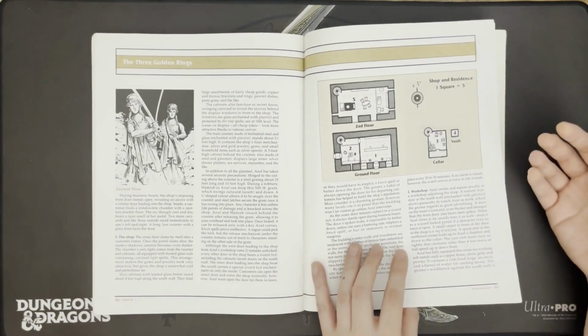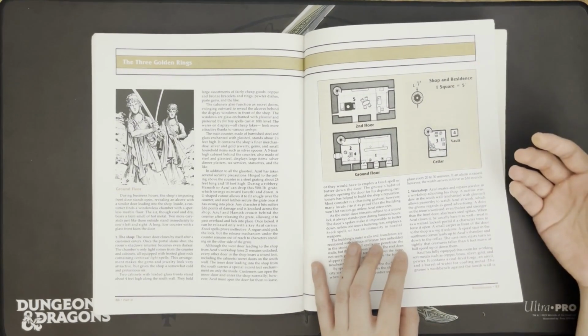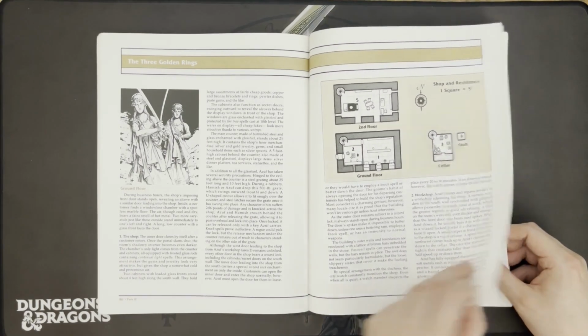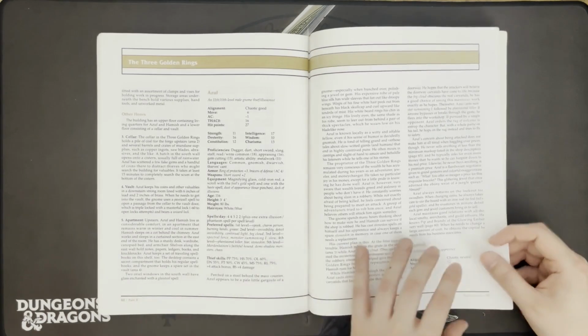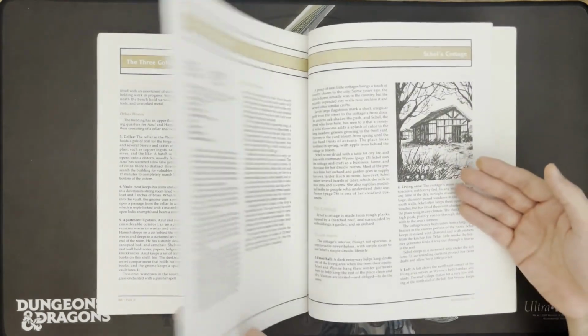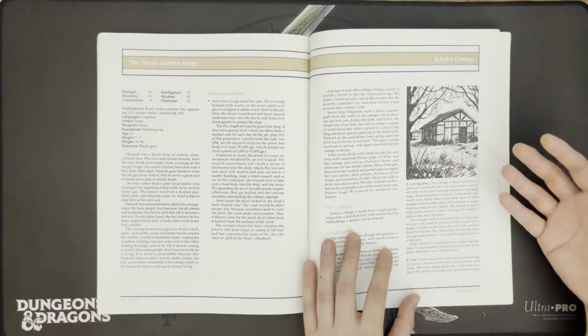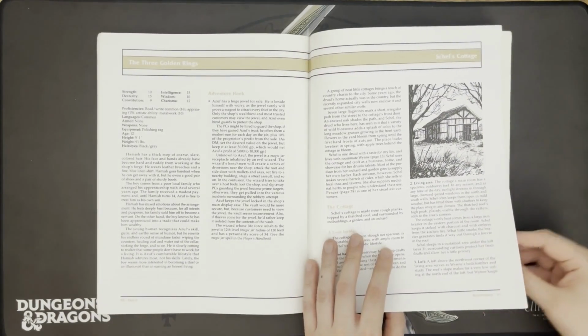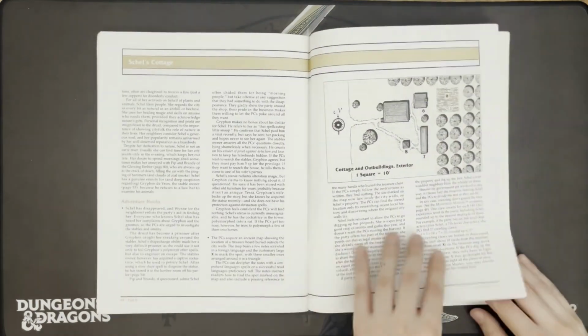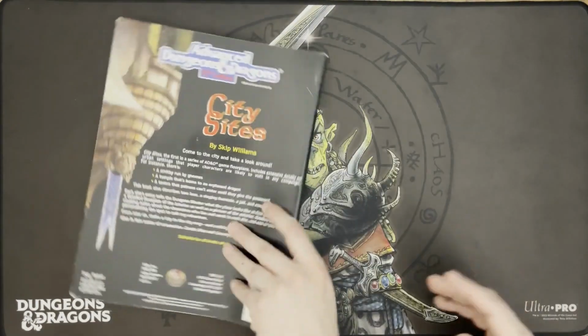Another idea that I also wanted to run is like a heist scenario in a high-end boutique. I just love the idea of having players case the joint and be on stakeout. And when they finally break in, they find that there is a jewel thief who got there before them. And now they're going to have to compete with a jewel thief. And the next one is Shell's Cottage. And that is the end.